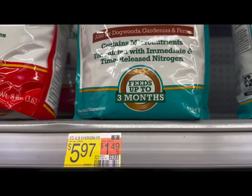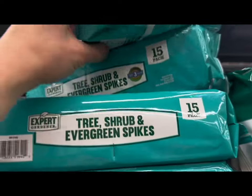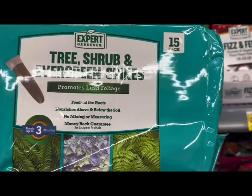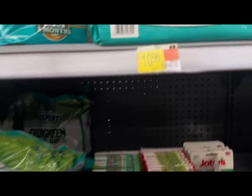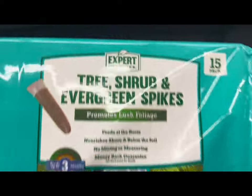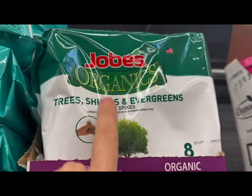$5.97. You can also get these spikes for trees and shrubs, evergreen spikes. Comes with 15 in this packet, feeds at the roots, nourishes above and below the soil, no mixing or measurements, money back guarantee. So this 15 spike pack is $10.96. They're also offering the tree, shrubs and evergreens tree spikes by different brands.